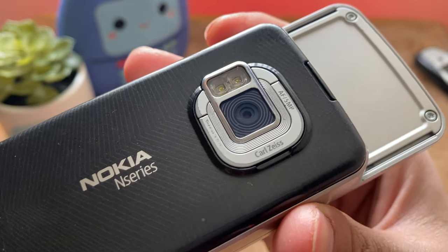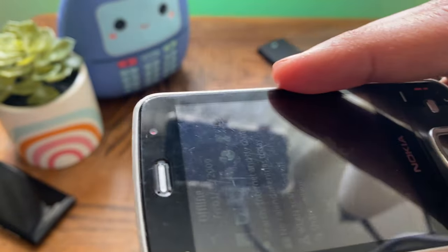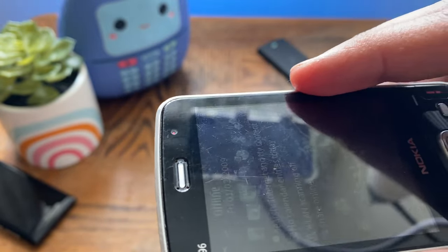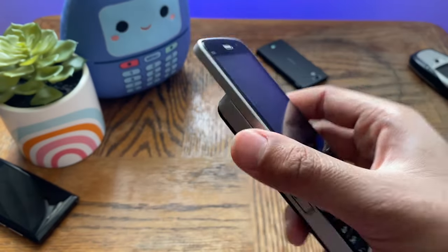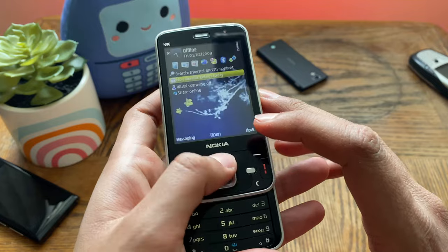It can also record video at 480p at 30 FPS. It has a front-facing camera over there, as you can see, and the front-facing camera is a simple VGA camera used for video calling and, if you want, at the time, to take a selfie as well.